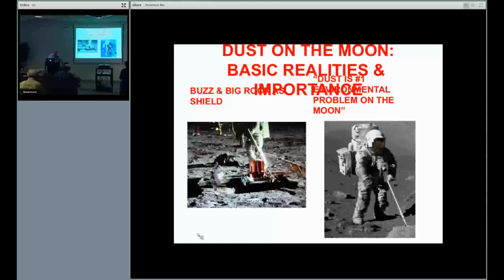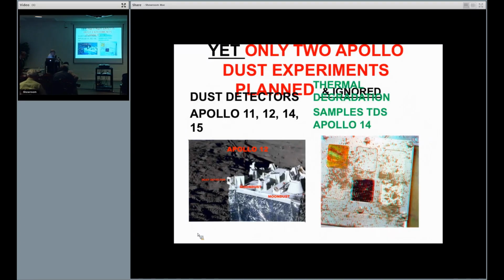The astronauts complained bitterly about, or pointed out, the problems, ranging from Buzz Aldrin there on the left with Apollo 11, to Harrison Schmitt on the right, and his well-known summary that dust is the number one environmental problem on the moon. But there are only 2 Apollo experiments to measure dust in the entire $30 billion program.